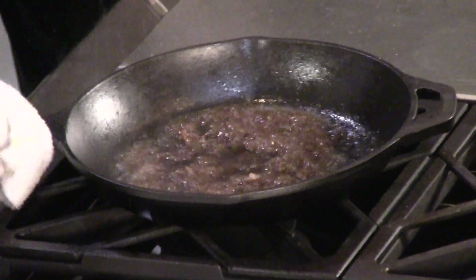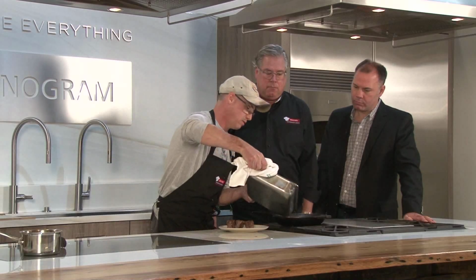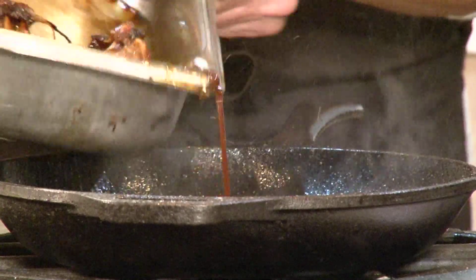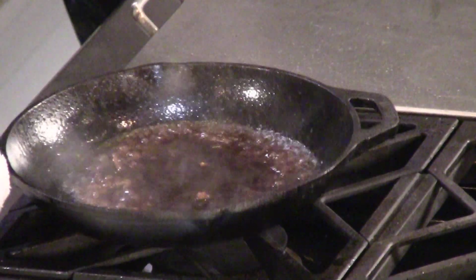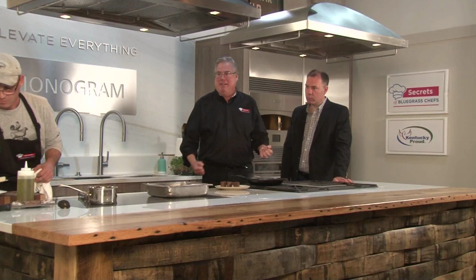Boom. Maybe just a little bit more. You just want to reduce that a little bit, let it thicken up. Yep. God, I mean, wow. I don't know if anybody can smell that out there, but it's so aromatic.